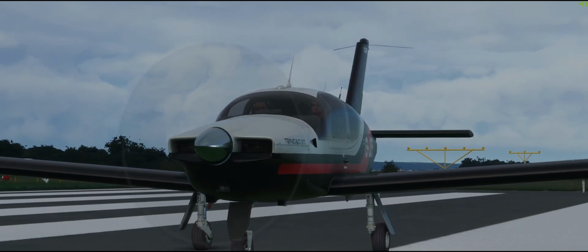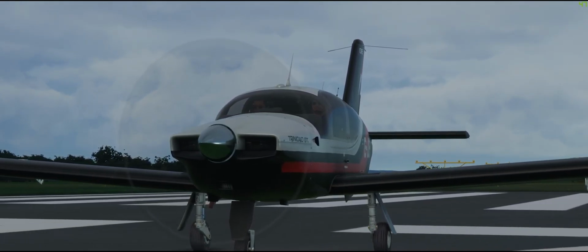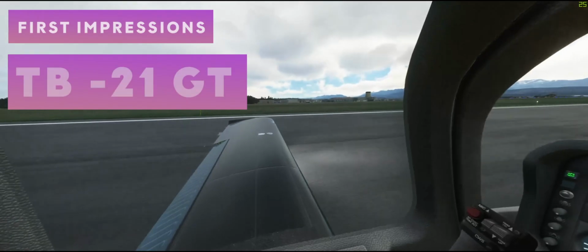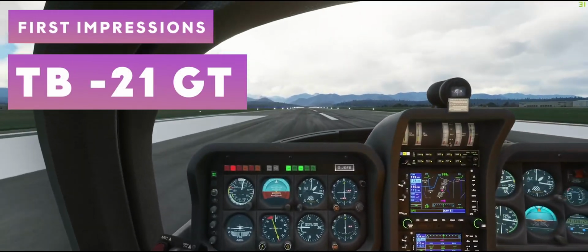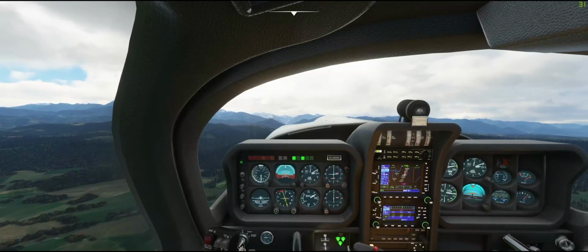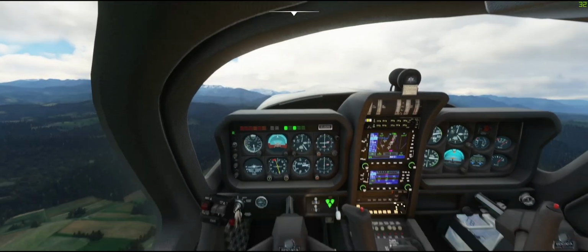Today is another kind of normal day. We're reviewing another plane. There's so many planes coming out at the moment, it's mad. There's one or two a week, which is kind of a lot to handle, but it's fun. And we've got something called the Trinidad TB-21 GT from a little company called Lionheart Creations, and they've been doing a lot of stuff for a long time. They've done a lot of aircraft for FSX, for P3D, and all the way back to FS2004 vintage. So it sounds like they've got a lot of experience.